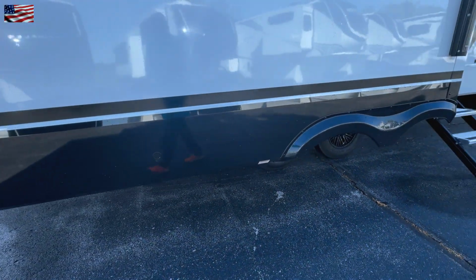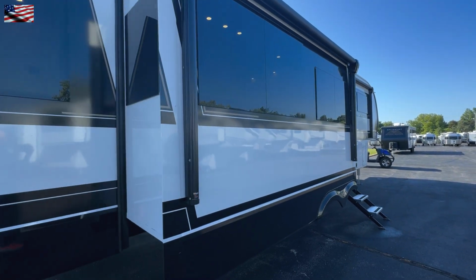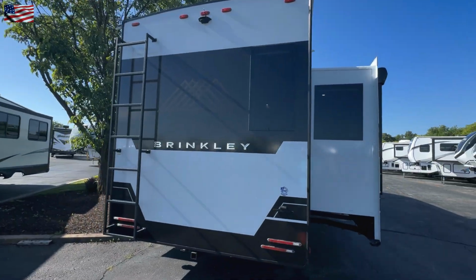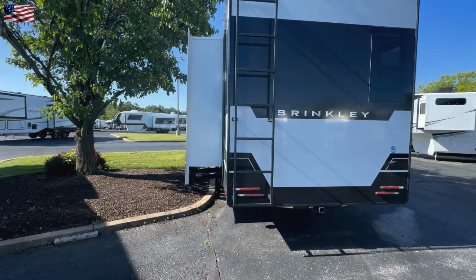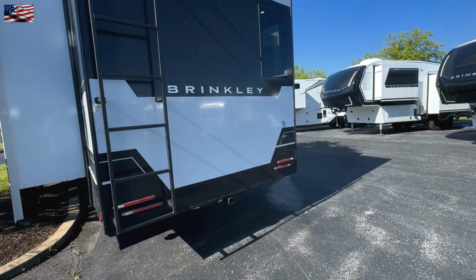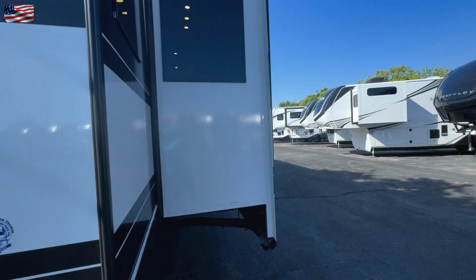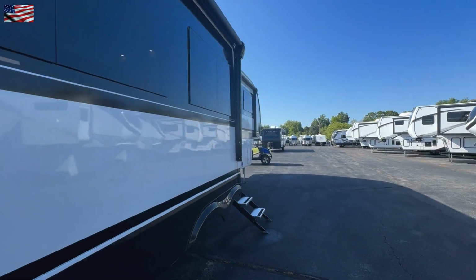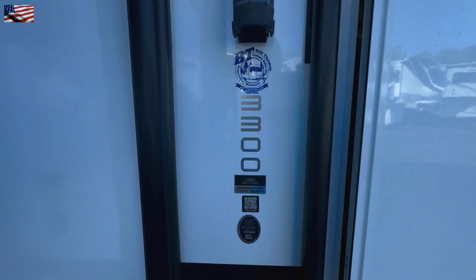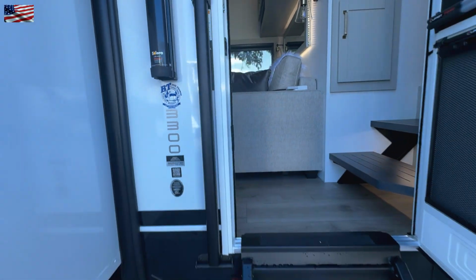I've got the lights on. Nobody's home right now, but I want to get in there and show it to you. Let's get a look at the off-camp side. You can see we have two slides, but the room in this RV, in my opinion, is very impressive. There you can see the 3300 badging.